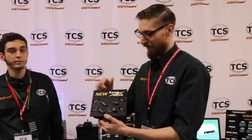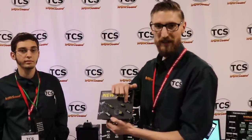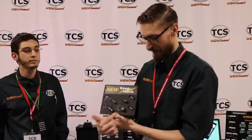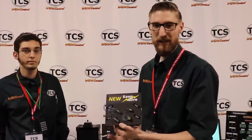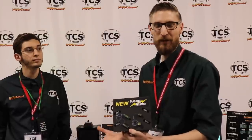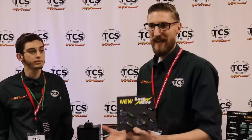We have a Keep Alive 1 and Keep Alive 2, and they are both a smaller footprint but have a high capacitance just like our 3 and 4s. They're miniaturized, so they're going to fit into tighter spaces, but they're going to deliver a very hardy and robust solution to make sure that your trains keep going over uneven and troublesome track. So you don't have to worry as much anymore in your smaller engines like your switchers, or even in smaller scales like N, where traditionally there hasn't really been a solution, and now there is.